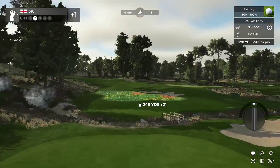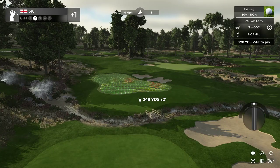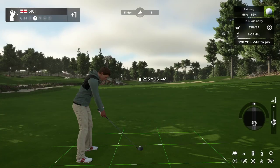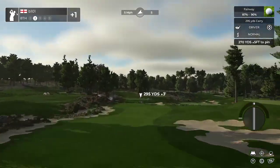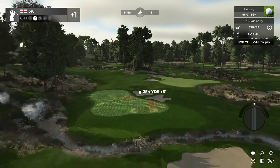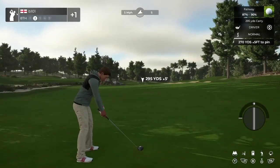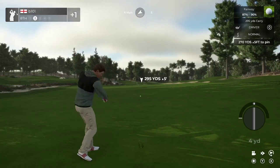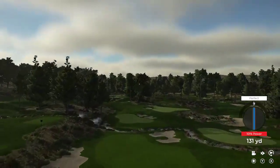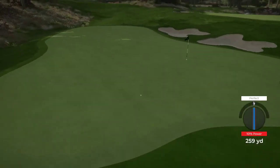This is really well done. Like, the distancing on this is perfect. Yeah, absolutely. Yeah, Mayo gets it. Oh, I don't know if this will clear. 90% of 295. Yeah, probably. Let's just go for it and see what happens. It's not too bad.